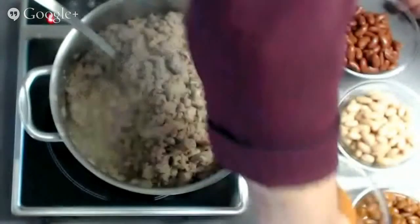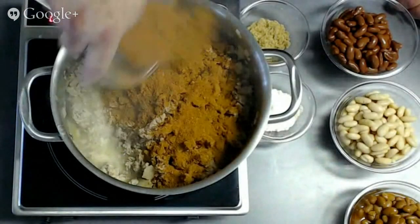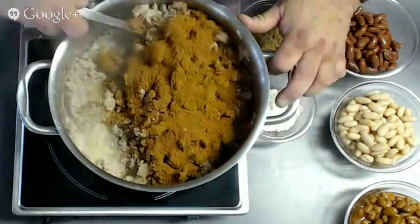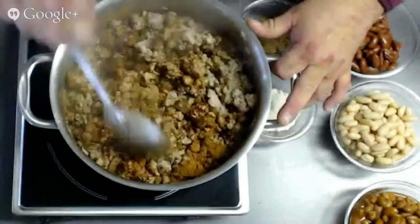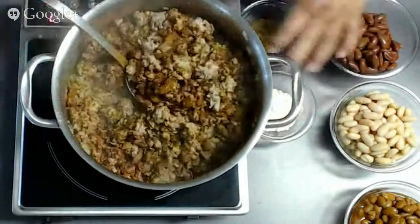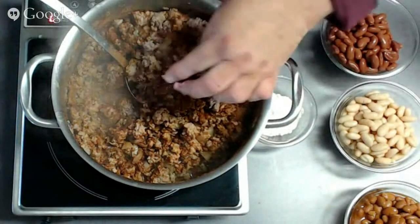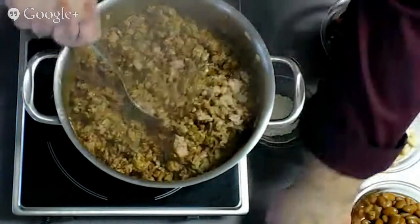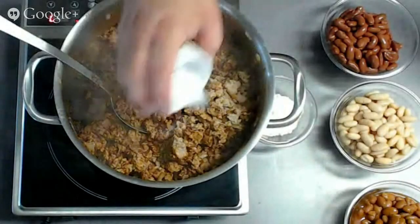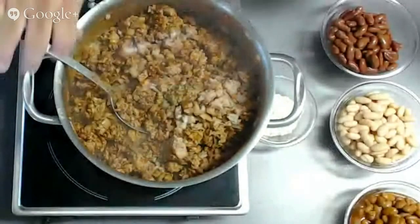Okay, let's add my chili powder. This is a combination of chili powder, cumin, paprika, and I do have a little bit of onion and garlic in it. So get this mixed in. Okay, we have some sea salt. And again, this is a personal taste. You want to salt it to your flavor profile that you like.